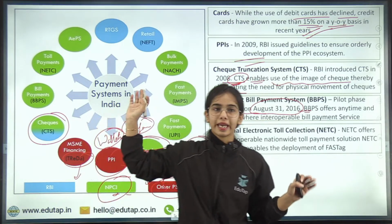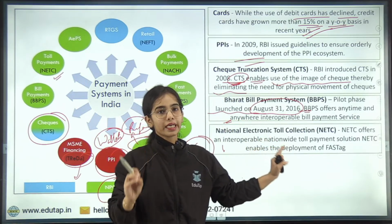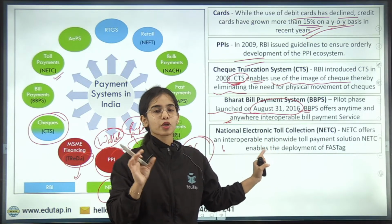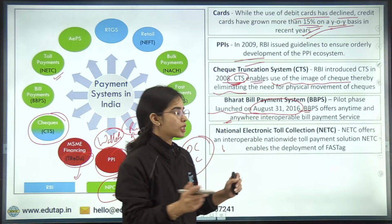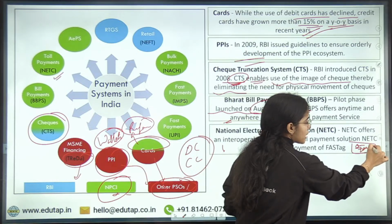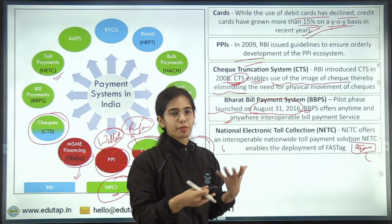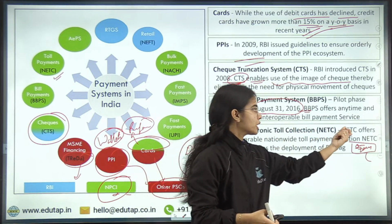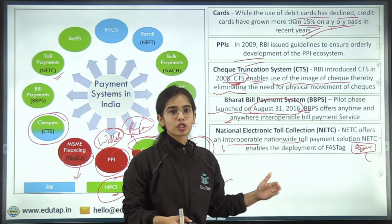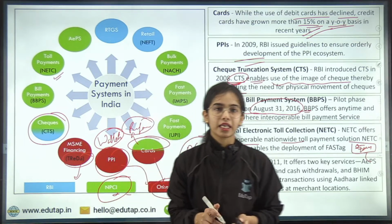Now coming to the NETC, that is for toll payment. National Electronic Toll Collection, through this system the toll collection can happen, like the FASTags are also deployed under the NETC. So there are FASTags that have a QR code, and from this the money is deducted when you are going through the toll. Okay, you do not have to give any cash payments or such. So National Electronic Toll Collection offers an interoperable nationwide toll payment solution, and it also enables the deployment of the FASTag.